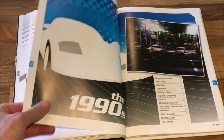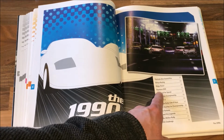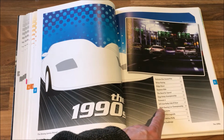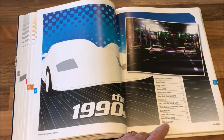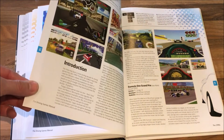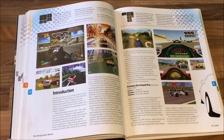Now we move into the 1990s, which has got to be arguably the most exciting decade for driving games. I mean, from 1992's Virtua Racing, then we'd see Ridge Racer, Daytona USA in the arcades, and we've got Need for Speed on 3DO. That was revolutionary for its time to see those sort of graphics in the home. Sega Rally Championship, Formula 1, TOCA Touring Car Championship, and Gran Turismo. That really changed it for the home consoles, getting a fairly realistic simulation. And Colin McRae Rally.